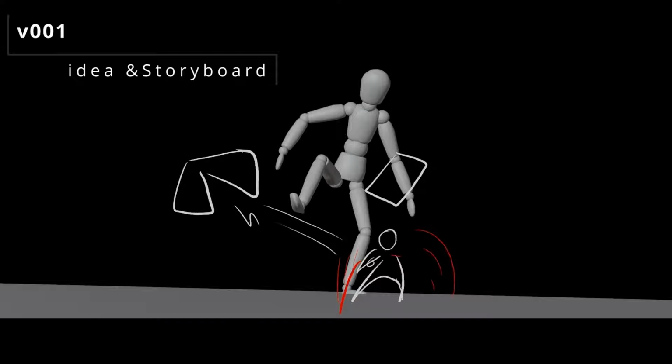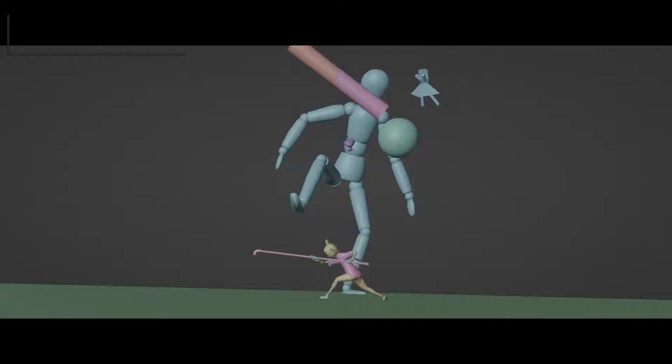I drew the storyboard in the shot file using the Blender grease pencil tools. I made the most basic pose without any transition between keyframes. This makes the animation very clear.